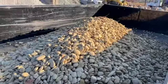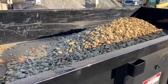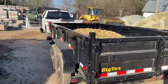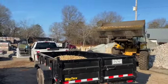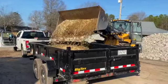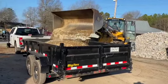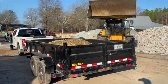Tried to jump out quick, but got caught in a little traffic here. But that's 2 yards. He's got another half bucket coming. Here he comes now with our last half bucket. Load of stone there. Yeah, it was way more than a half a bucket on that thing. That guy hooked me up. So, see how she pulls, getting ready to head to the house.